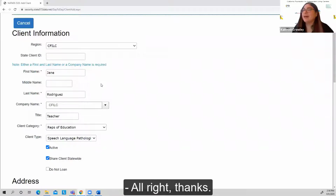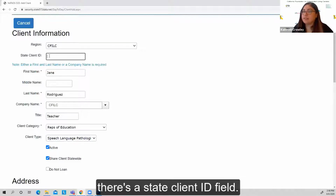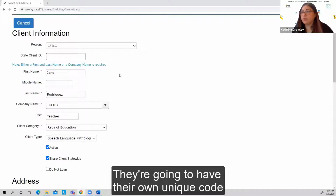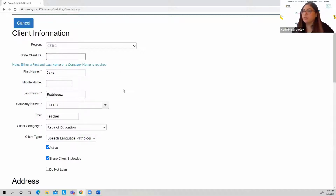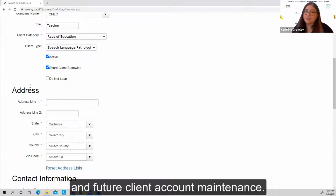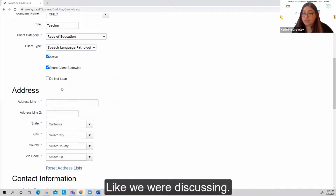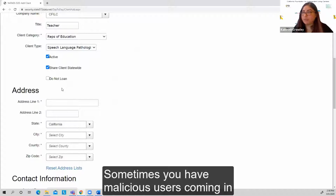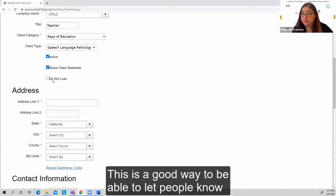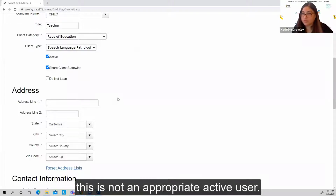All right, thanks. I also forgot to mention in the field just underneath region, there's a state client ID field. That's going to be auto-filled when you finish the client creation. They're going to have their own unique code that's associated with them. The Do Not Loan button, don't click that just yet. That is a function to assist NATADS users in future client account maintenance. Like we were discussing, sometimes you have malicious users coming in and trying to take out fraudulent loans. This is a good way to let people know this is not an appropriate active user.